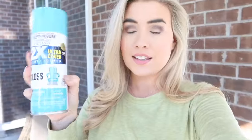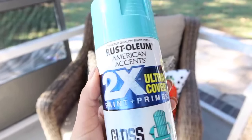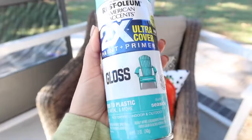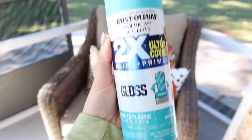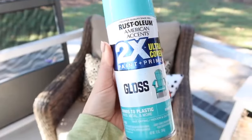So we're outside, we're about to start spray painting the frames. And while those are drying, Justin's gonna run to Michael's and get the other one so we can have some plastic. But I wanted to show you guys the spray paint I'm using. It's called Seaside, that's the color. And I got a gloss finish because I wanted it to be shiny. But it is Rust-Oleum and it's the one that says 2X. It's a paint and primer. So I'm thinking we'll only need one. I did get two just in case, but I think one should do the job.